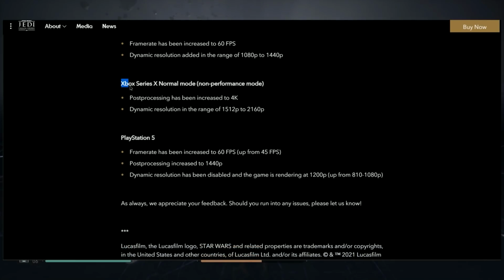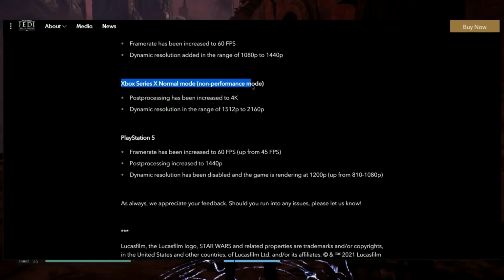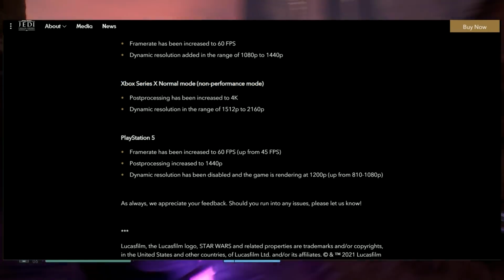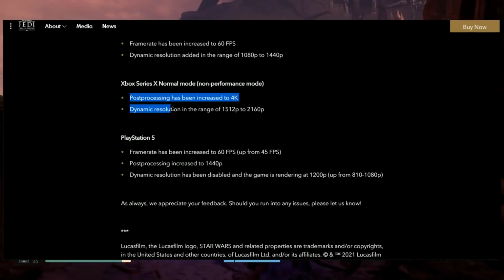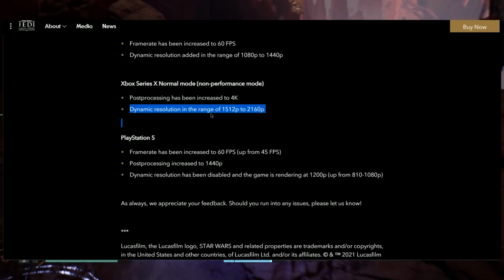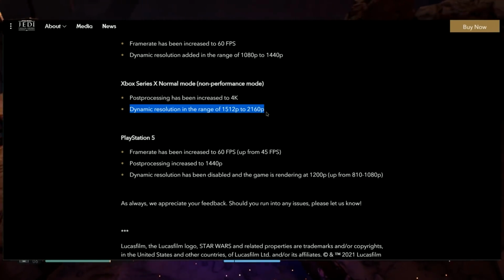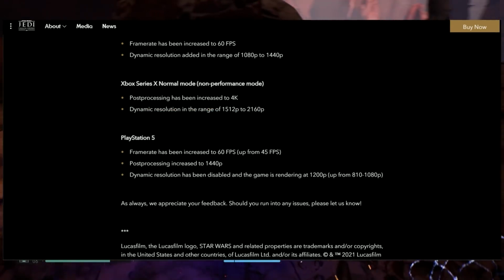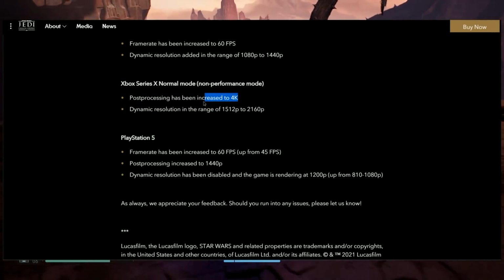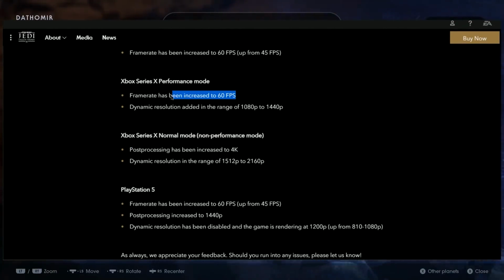And then also it says Xbox Series X normal mode has been improved, I guess you'd say. And it says post-processing has been increased to 4K, and the dynamic resolution in the range of 1512p to 2160p. So if you're really picky about your resolution, it looks like you're going to want to go for the 4K mode. But for me personally, I prefer that 60 frames per second.